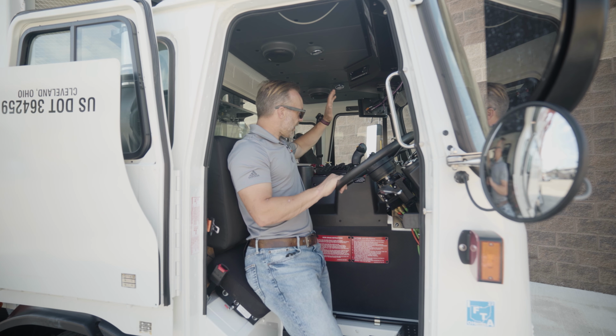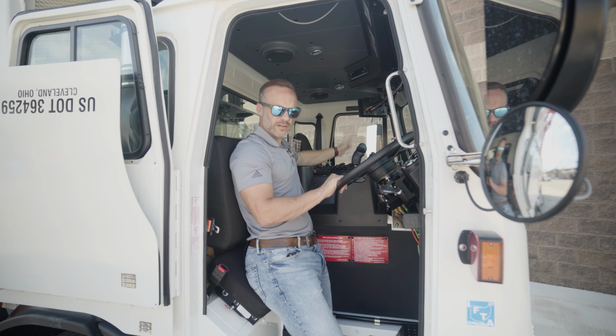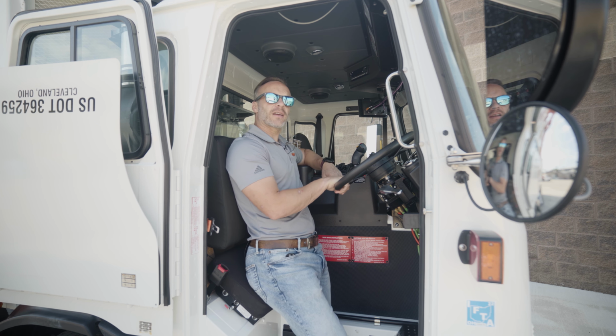So next week, we are going to dive into what's right below here. Engine, and a little further back, transmission.